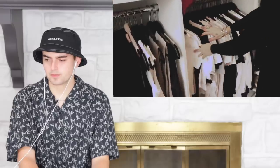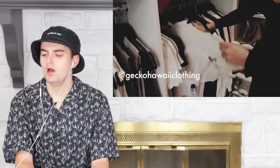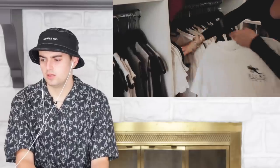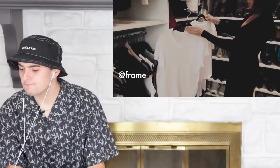Honestly, guys, I live in LA. This is how we dress. We wear t-shirts. It's very casual, or workout stuff every single day. So these are all the t-shirts. Linda has it organized by bodysuits, and then you move into short crop, Gecko Hawaii, shout out to Gecko Hawaii. My favorite white t-shirts, if you guys are looking, Frame has a really great white t-shirt.